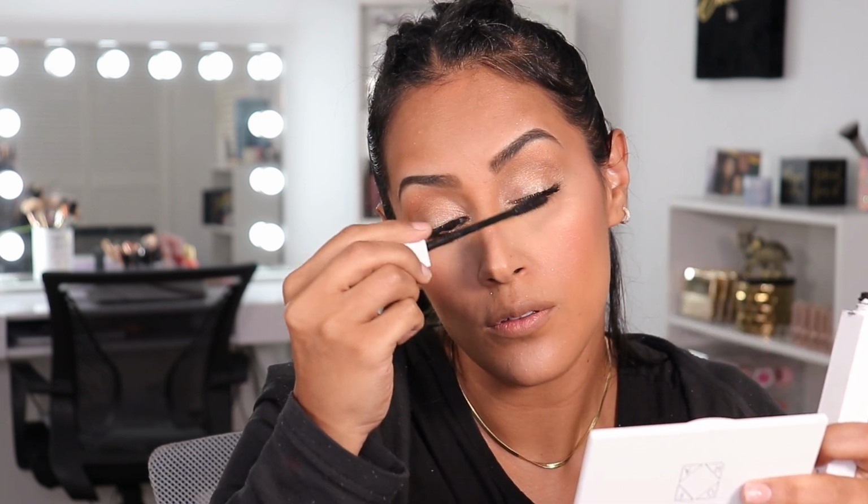So we're gonna go ahead, we're gonna curl our lashes, and we're gonna pop some mascara. I'm gonna use the HD Volumizing Mascara by Ofra because it's right in front of me. Now that the mascara is on, don't my eyes look super pretty? Like, I absolutely love how this mascara just totally does the most for my lashes while keeping them looking simple, and it doesn't flake or move around in a funky way, which I absolutely love. My lashes looking phenomenal.